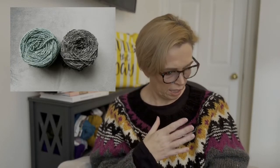And then my original plan was to include a teal color of Peace Fleece in the yoke as well. However, the tone of that teal, when I changed the colors of the yarn to black and white, it just blended too much. It didn't stand out. So I felt like the tone was too close, even though the color was absolutely beautiful.